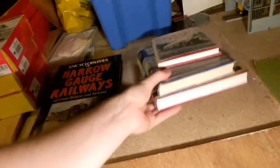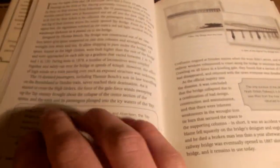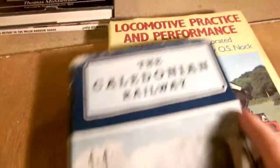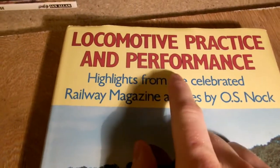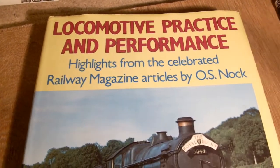Now, the other 3 books were bought from D-Side Bookshop in Ballantyre, and I was up there recently. This book, Amazing and Extraordinary Railway Facts, it's okay. It's not really facts, it's more little anecdotal tales of railway travel. That was okay. I'll show you that one next. This one is an interesting one. Locomotive Practice and Performance. Highlights from the celebrated Railway Magazine articles by O.S. Nock.